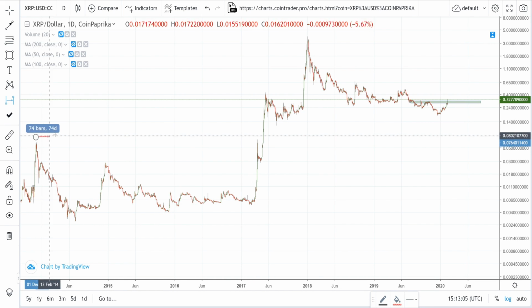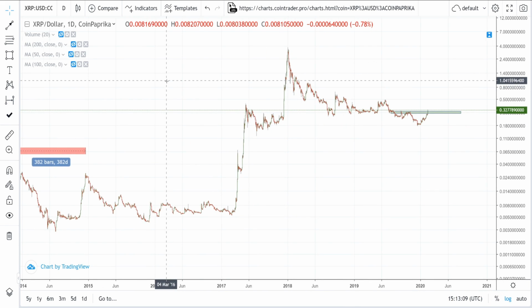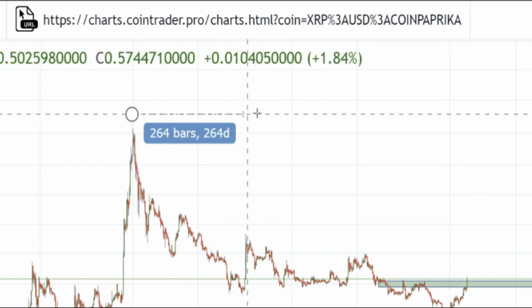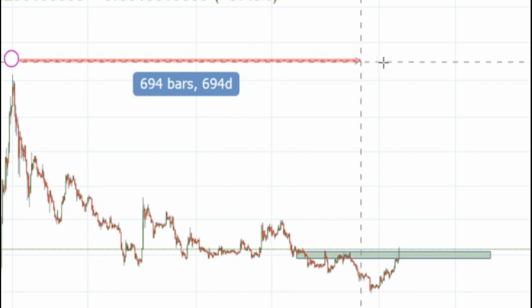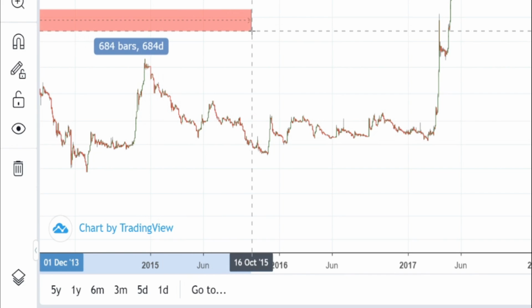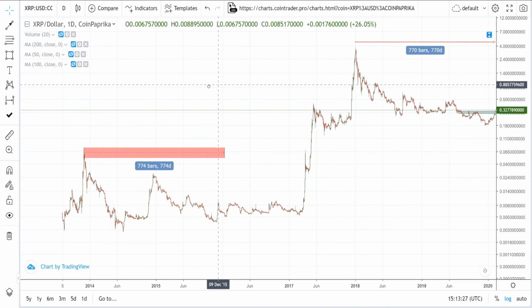From the peak of this bull market to it hitting this peak of this retrace, that was 382 days. Where's 382 days here? Well, that's right there. We're way past that time level, right? So let's come out to current times. Current times takes us out to 770 days. Where's 770 days? Way out here.